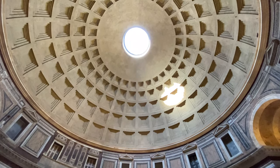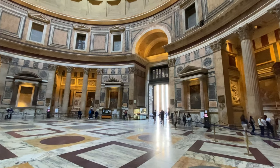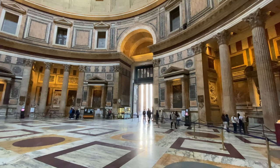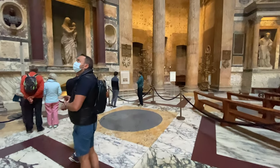Believe it or not, the materials used 2000 years ago are still here. The seven niches are preceded by pairs of columns made of pavonazzetto marble. As surprising as it may be, the floor is largely still the original one.